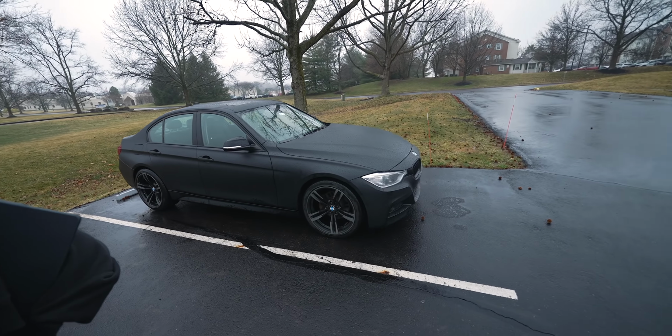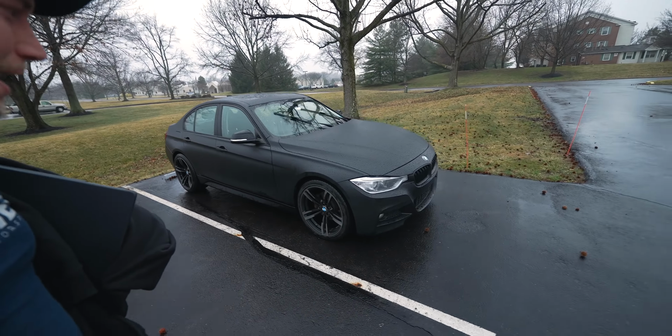Look at that. It's like the Batmobile. And as you can see, we have the Depo lights. They look so good. To finish out the matte, we put the matte grills on. Now we are going to be doing a lip. We have wheels, we have suspension, we have a whole bunch of other stuff. We're gonna do a bunch of performance stuff.